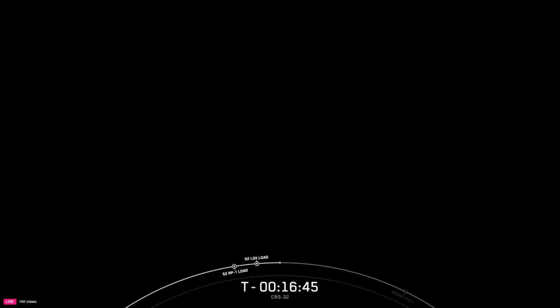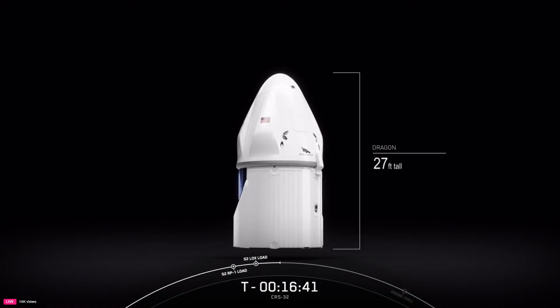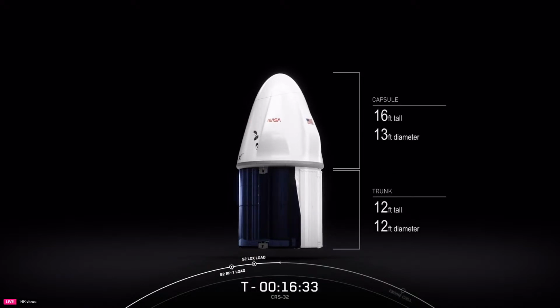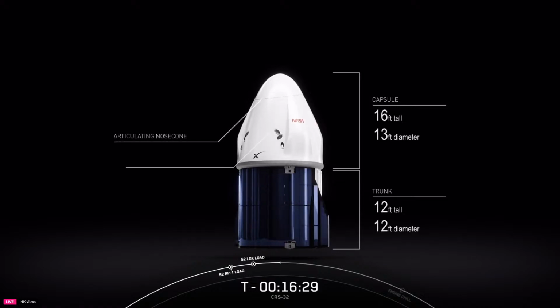Thanks, Joseph. As we continue to count down, let's take a closer look at the vehicles that will be taking CRS-32 to the space station today. Sitting atop the Falcon 9, Dragon and its trunk stand over 27 feet tall. The spacecraft is headed for the zenith docking port on the station that was just vacated by Crew 9, which returned home a few weeks ago. Dragon's trunk holds solar cells that provide power while it's in free flight.